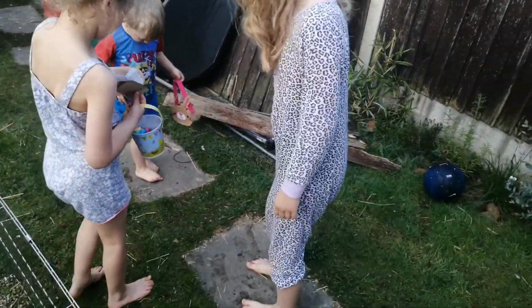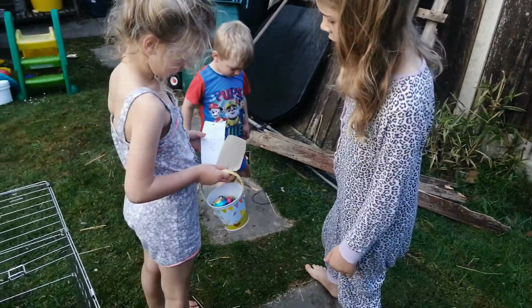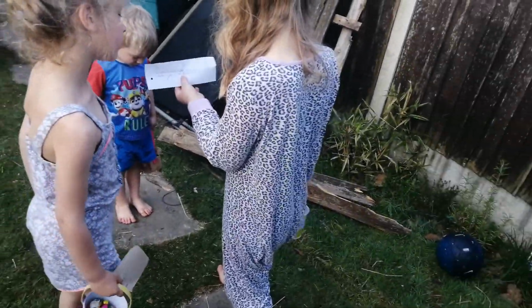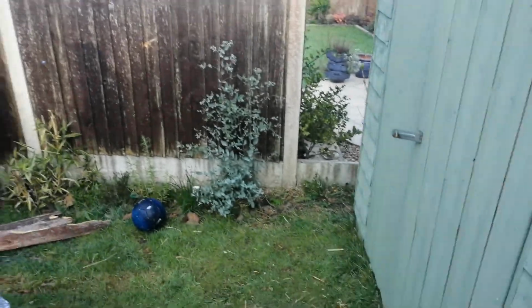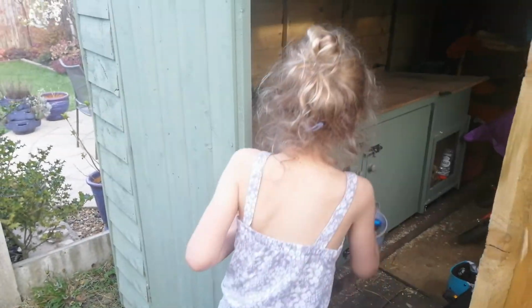The clue. What does it say? Clue eleven. We try to catch a little teeny tiny thing that chews in here. It even eats our rug. Oh. It might be a bit of a surprise for you in here. Oh, awesome. Do you want to have a look in the box?